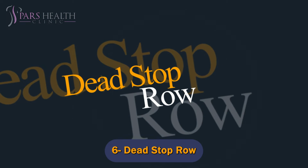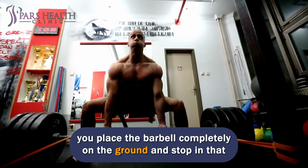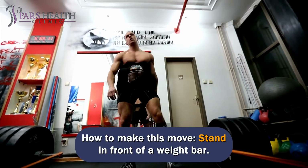Number 6. Dead stop row. This movement is similar to the barbell movement, except that you place the barbell completely on the ground and stop in that position at the end of the movement. How to make this move?